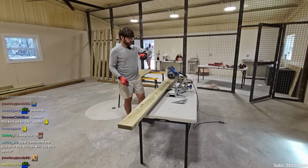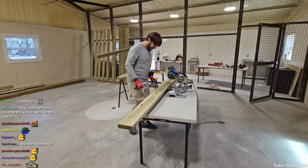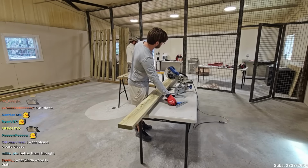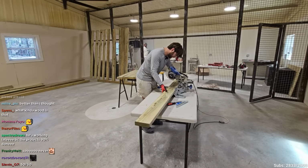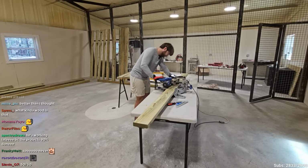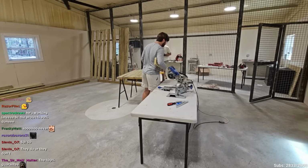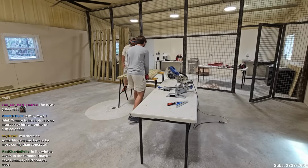How confident are you that the wolves will use the space? 90%. 90% confident. Nick, what's your confidence that the wolf dogs will use this space? 100%. 100%? Oh, okay. They have to. Might take them a minute, though. Yeah, I'm sure it'll be weird for them at first, until they realize that it's 30 degrees cooler in here. Right.